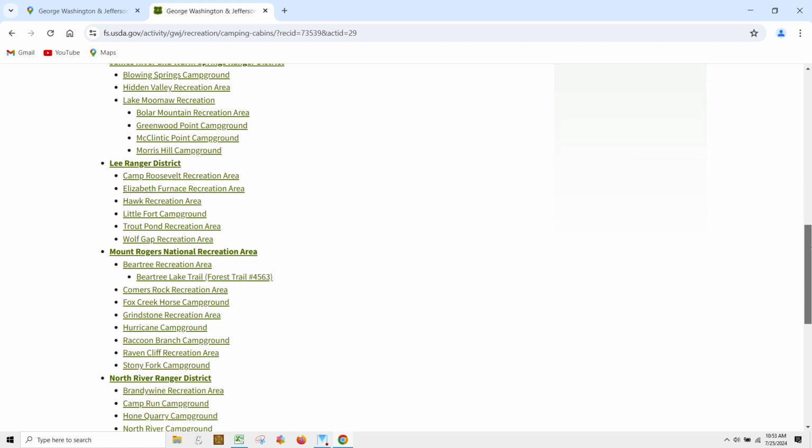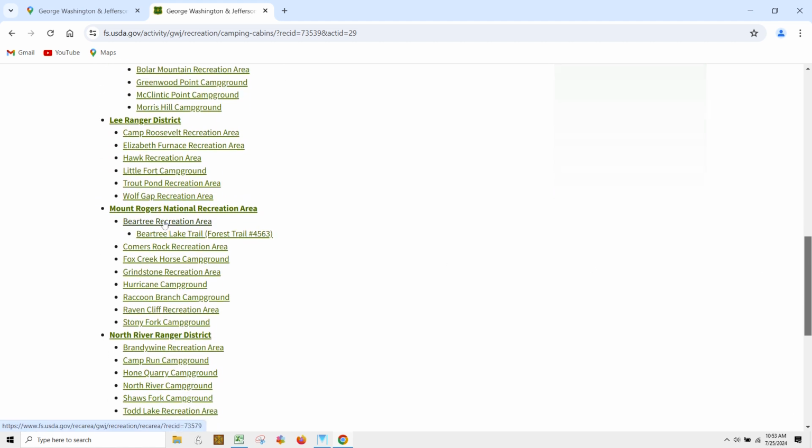And what is here? Now Bear Tree Recreation Area, we've been there, that's a nice place. Comer's Rock Recreation Area. Hurricane Campground, we've stayed there. And Raccoon Campground, they were closed last I was there. Stony Fork, we've stayed there. Stony Fork's not quite far enough, though Stony Fork's pretty good. Let's see what it says on Stony Fork.